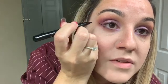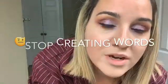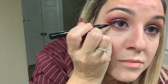So I'm gonna start on the corner like I always do and do a little flick up. Then I'm gonna come about three-quarters of the way right here and pull it in. My favorite thing to do is to add a second line. So 95% of the time, I go right underneath again, and I do an extra little flick. There we go. Sometimes I make it longer, sometimes shorter, however I feel that day. I'm enjoying the way the eye look is coming out.